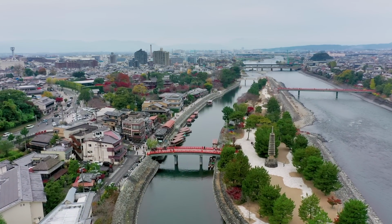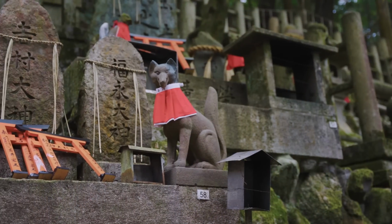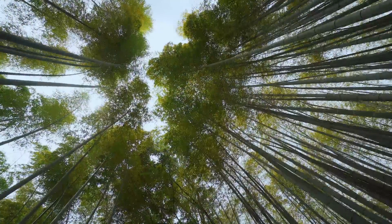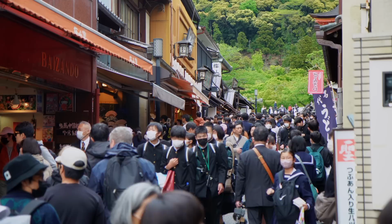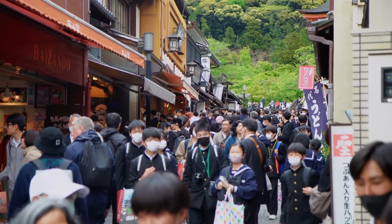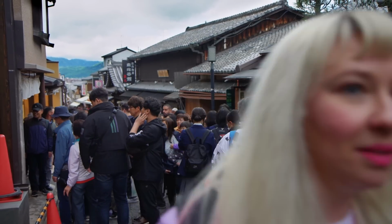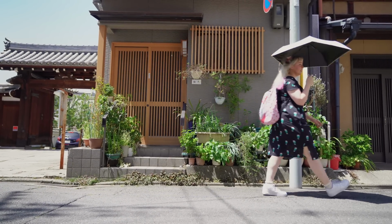Kyoto is a bit of a contradiction. You're sold the image of a peaceful city with serene shrines, temples, and ancient winding roads. But the reality is many of these beautiful locations lose their serenity due to their massive popularity. So, is it possible to visit Kyoto and still experience a bit of tranquility? Well, I say yes. In this video, I'd like to share with you how I visit Kyoto and avoid the crowds.